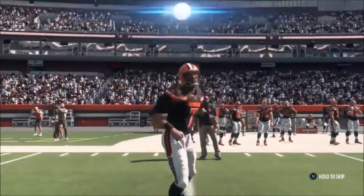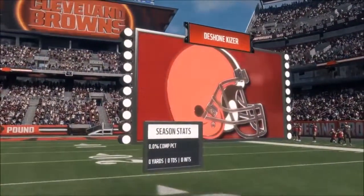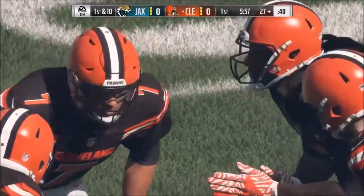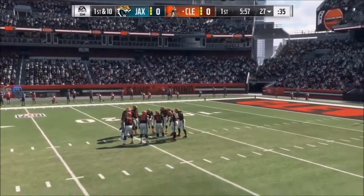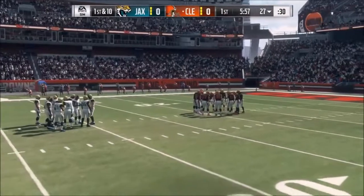So here come the Browns for their first drive on offense. DeShone Kizer, the former Notre Dame man, will lead his troops onto the field. He's only 12-11 in his career at Notre Dame as a starter, and that scares some scouts, but others still see the intriguing mix that is DeShone Kizer, a guy who can throw the ball, make any throw you're looking for, and, of course, escape pressure with his legs as well.